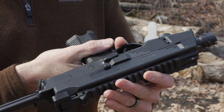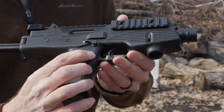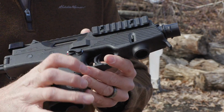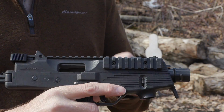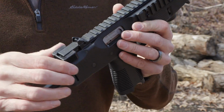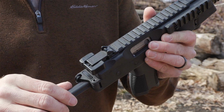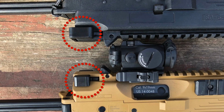We still have our ambi magazine release. That hasn't changed. Just this has changed. So you have this change and you have this change. You'll also notice that the T-handle charging unit is just a little bit bigger, so you can get a hold of it a little bit easier. That's another change. But you still have your bolt hold open assembly here.